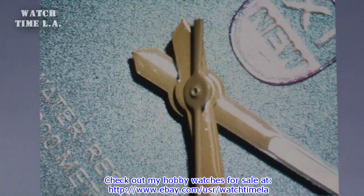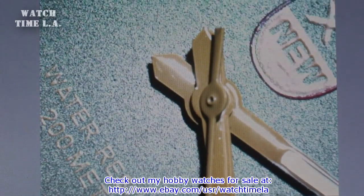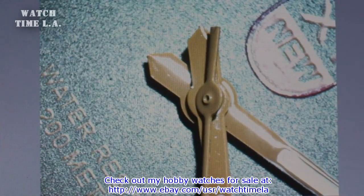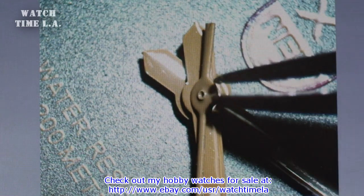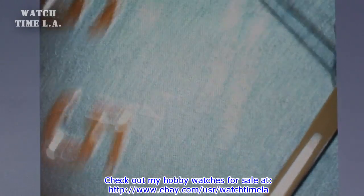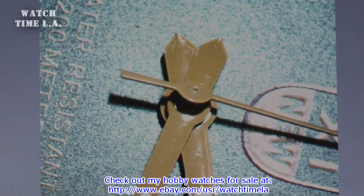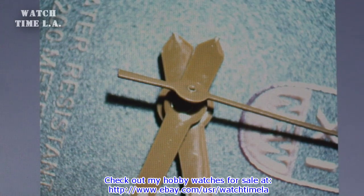By the way, if your tweezers are magnetized in any way, you will not be able to do this. You get a little better focus here. Now you see the top of the second hand. Actually, this one does have a hole. I'm going to make sure that, oops, you see how easily that moves. I've got to make sure that I'm right smack in the middle here. So I've got this thing basically balanced on that little pin.